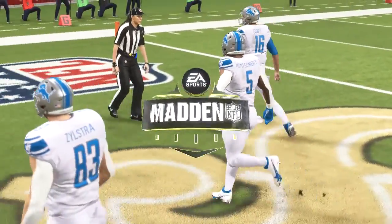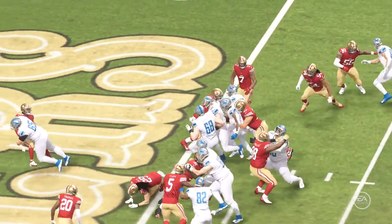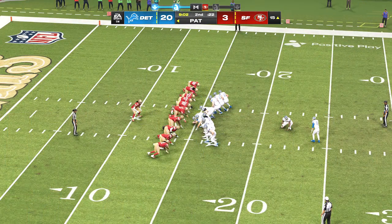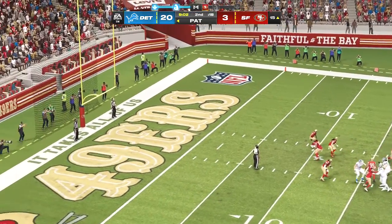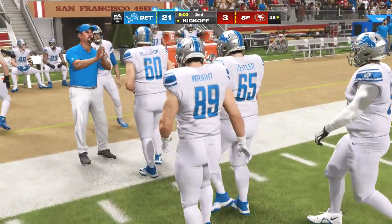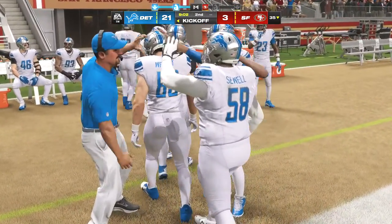I'm going to add another word if you don't mind. How about perfection? No surprise that they're leading right now. Absolute dominance throughout this ball game and no signs of slowing down. Here's Badgley now to try to add the PAT. And it's 21-3. A pretty long drive that time, 11 plays all told. And it was David Montgomery's touchdown run that polished it all off.